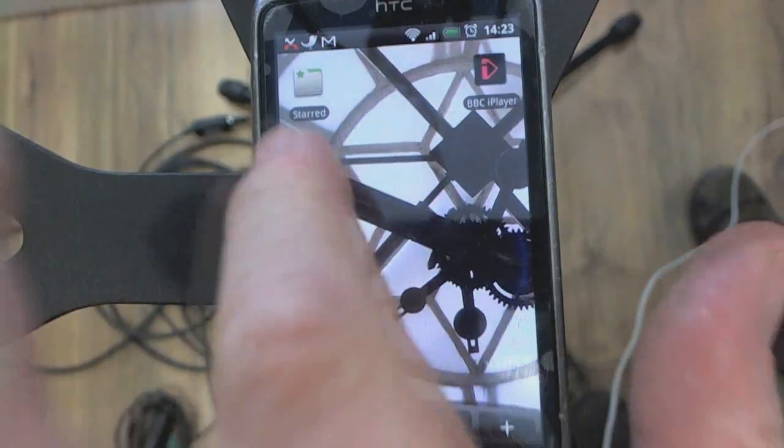If I just launch it here, Humatic. Now, what it is essentially is a MIDI control surface. So it's kind of like Touch OSC, Lemur kind of thing, although it's not configurable in the same way.